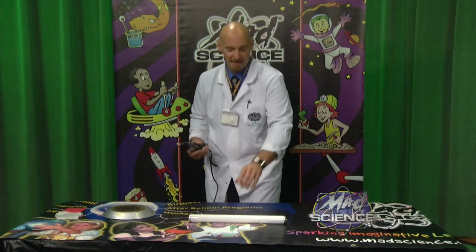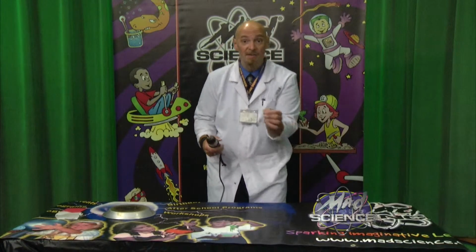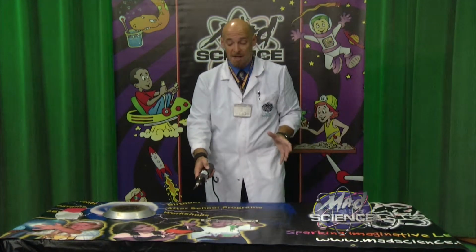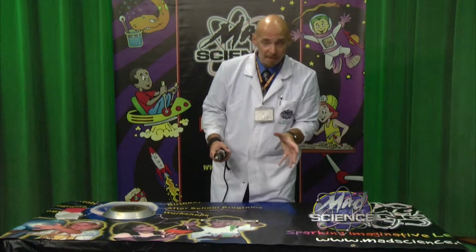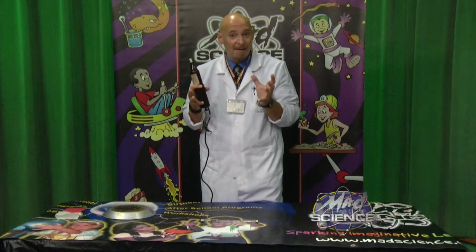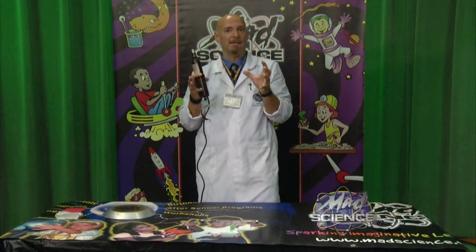Now, you know what? I have a different light. Look at this. A neon tube. If you've ever been to a store, sometimes you see the neon tube. This is going to turn this really, really cool shade of red. And what I'm doing with both the fluorescent light and the neon tube is there's gas inside it. And the electrical current makes those gases inside really, really excited. And when they get excited, they light up.